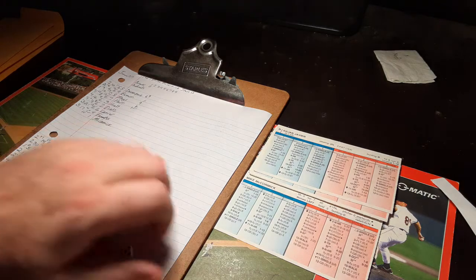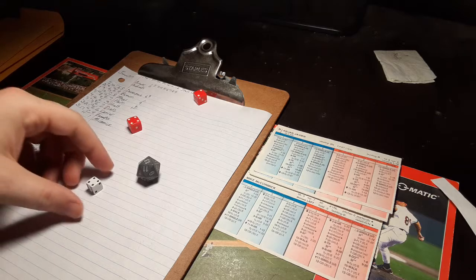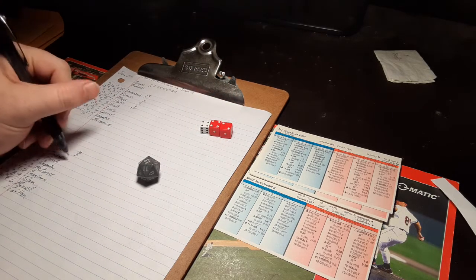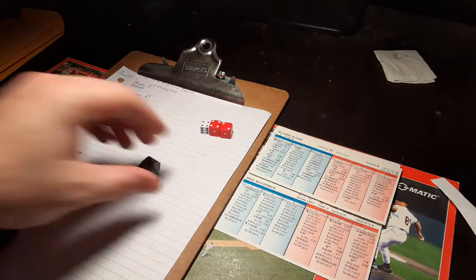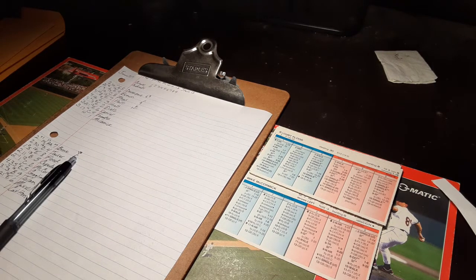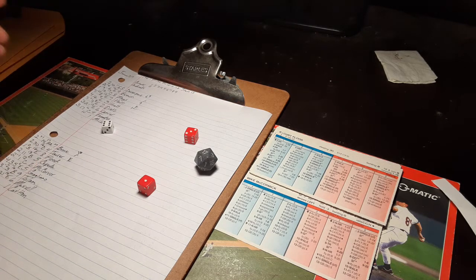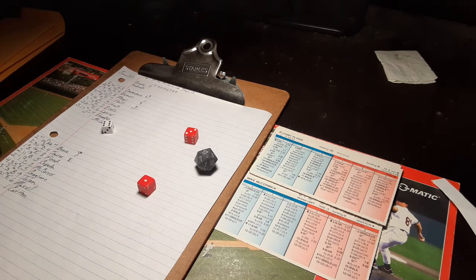And Julian Javier is up with a runner in scoring position. And a 4-6 against a righty. Swing and a miss, strike 3. And that'll bring up Curt Flood, the center fielder. 6-4. That'll go to the shortstop. That is Lanier, and a 17 should be in range. It is. It's a ground ball B.